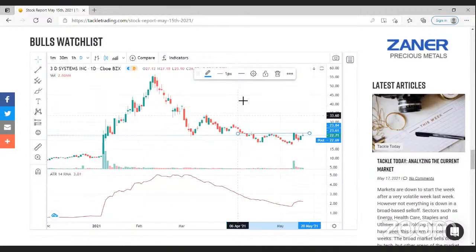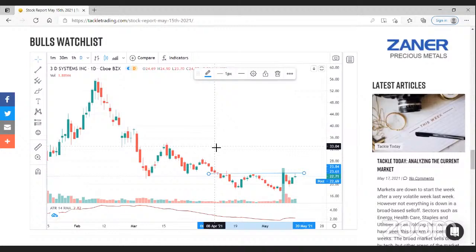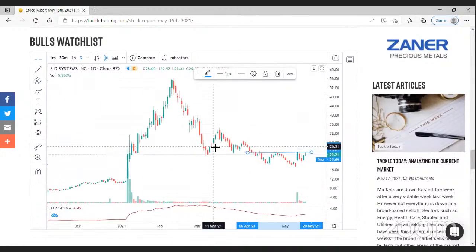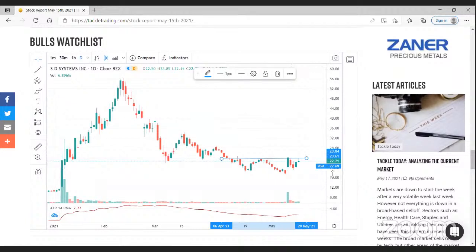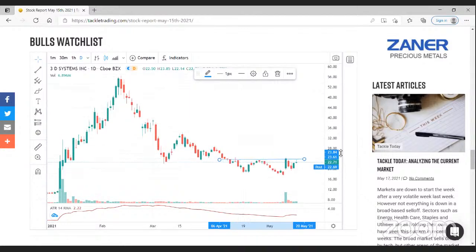I'm going to add the ATR here. If you need to make your indicator bigger or smaller, you can hover your mouse on the barrier between the volume and the indicator itself, hold the left mouse button down and drag it up or drag it down. Up in the chart, you can scroll your mouse wheel to zoom in and zoom out. We can come over here to the dollars and hold the left click down. I can scrunch it down, I can scrunch it up.